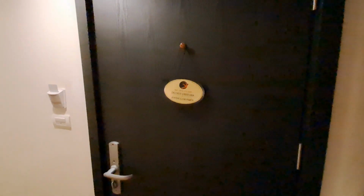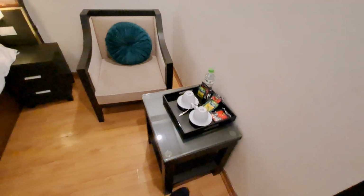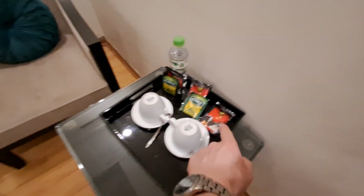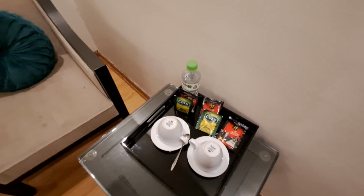Review. We have doors. We have the card for the electricity and the room. We have a table, cups, 2 cups, tea and coffee, and 3 bottles of water every day.